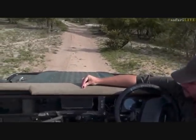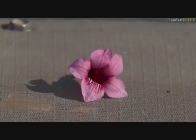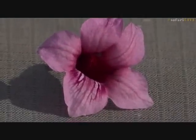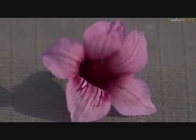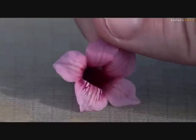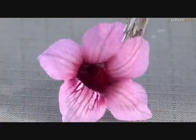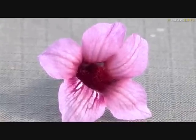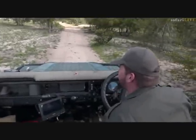Put it on the dashboard here so we can focus in. See how it looks? It's got a bit of a landing strip almost guiding the insects in, and the shape of it will also allow the insects to get the pollen on their bodies. The pollen all sits at the top of the flower. So as this insect comes in to get the nectar, it gets the pollen on it from the top, and as it flies off and goes to the next plant, it gets the plants fertilized like that. Quite a pretty little flower.